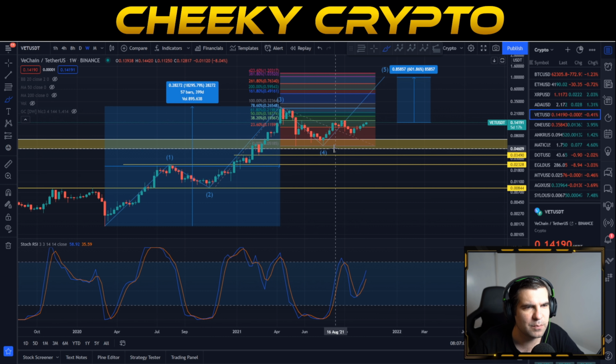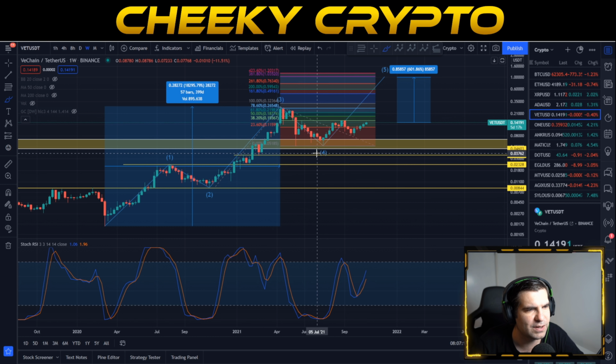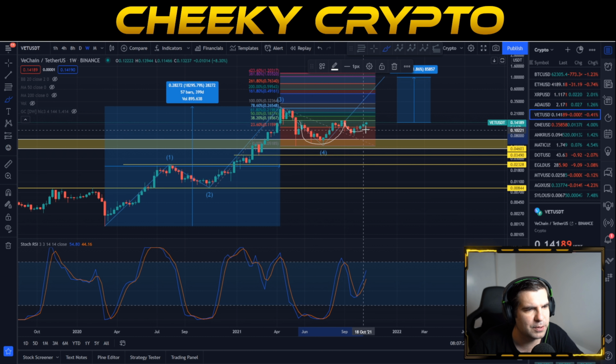So everything's looking pretty good from the weekly structure, right? Everything's intact, and we can see that nothing moves in straight lines. Even in our third wave, impulsive wave to the upside, we did have several corrections to the downside. Right now, we've had a pretty steep one, completing this cup and handle. If you can see this on the weekly chart, it's actually a pretty good cup and a pretty good handle, and that does target out 22 cents.